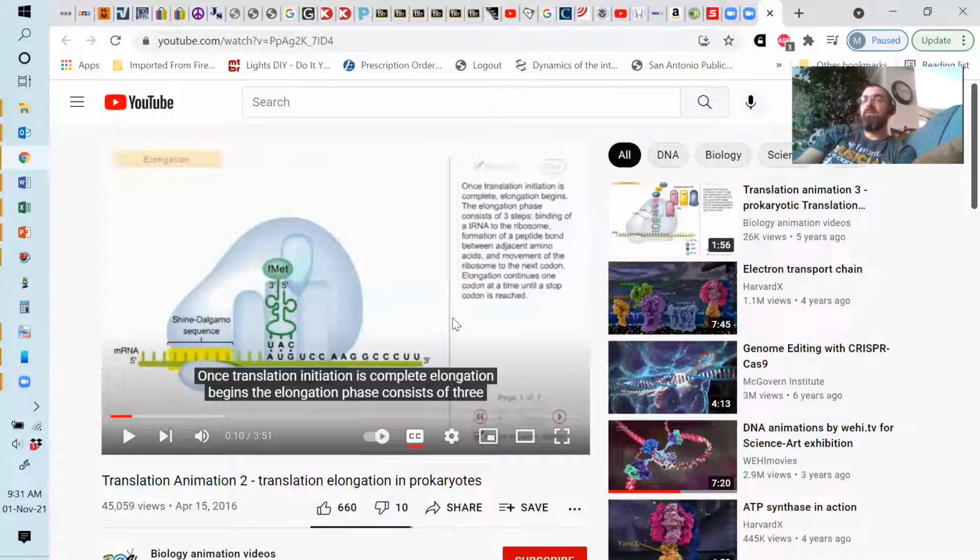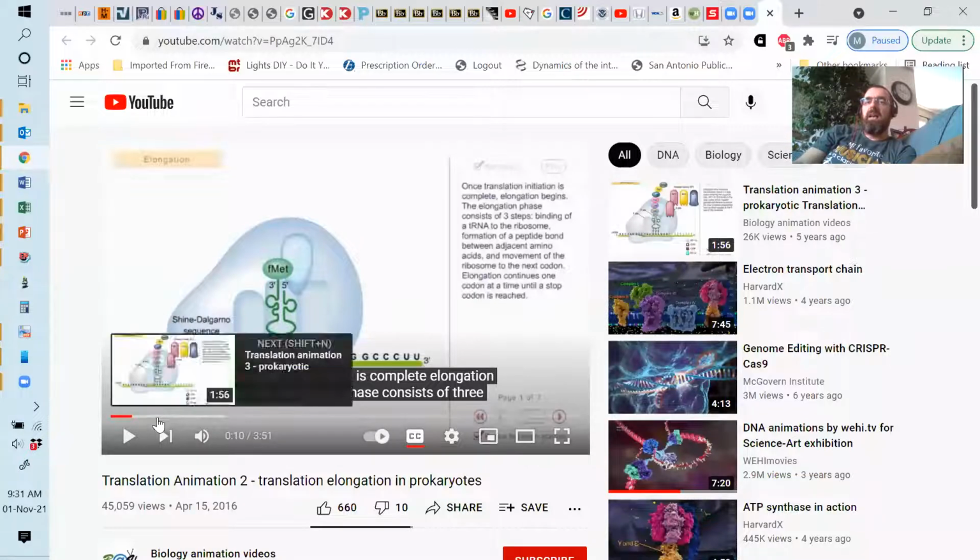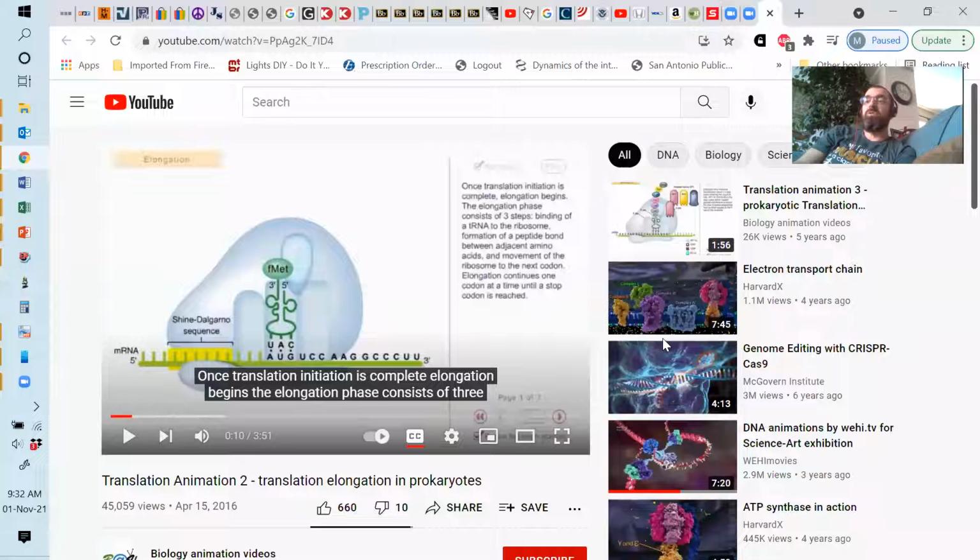Okay, so this is for prokaryotes. It's really worth working through this because it does it in a very slow, deliberate way, and it also details the different energy used. So essentially, for every amino acid added to a polypeptide, you need 1 ATP for the aminoacyl tRNA synthetase, and 2 GTP. 1 to bring the tRNA in, and 1 to move the ribosome 1 codon along the mRNA.